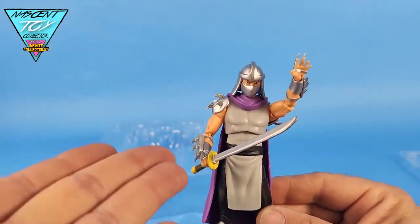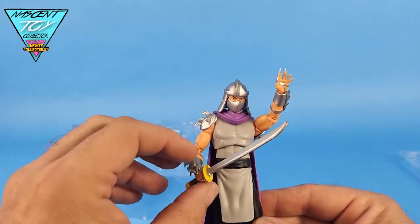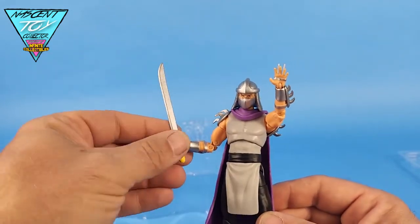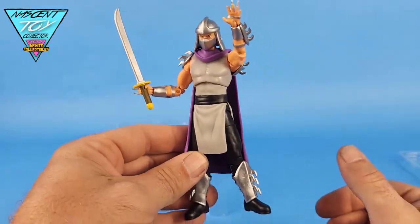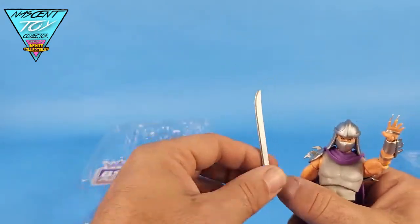I was really excited to get him, and my wife said just do it. You know, I was kind of hemming and hawing, and of course she's always right. And yeah, she was absolutely correct, man. This thing is too cool. He looks great with the sword.